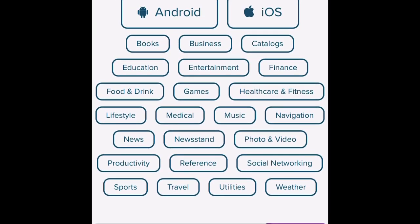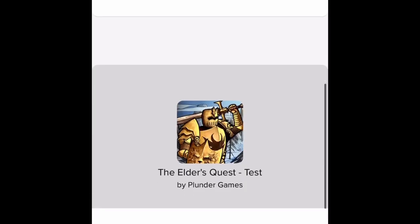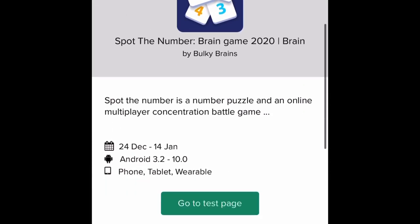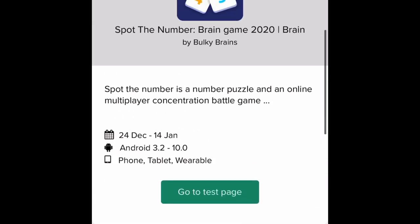And we're going to click on here where it says games. And as you can see right now, they have two games available. One for Android and one for iPhone. So let's just click on one of them. So go to test page.